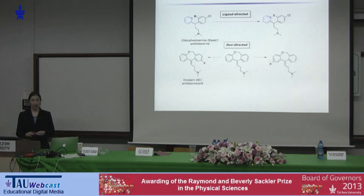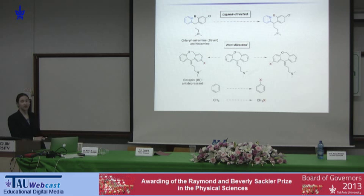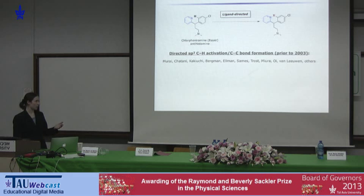And, of course, that's important in complex molecules. It's also important in small molecules, so things like benzene and methane. And so we'll talk a little bit about those today as well. So what I want to do is just start in this area of ligand-directed CH functionalization, which is what my group has done the most work in.